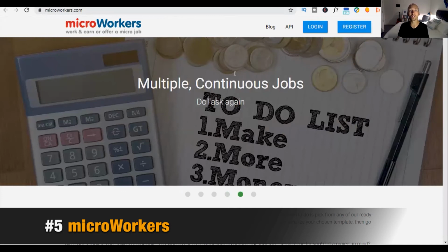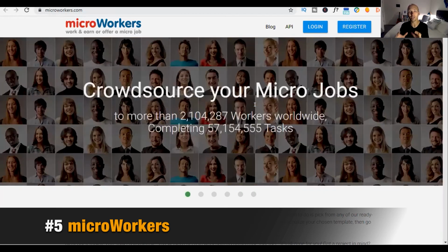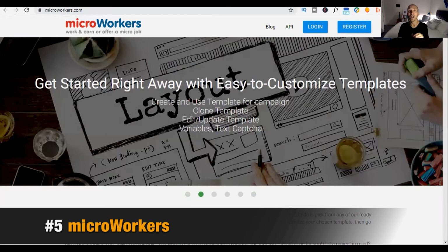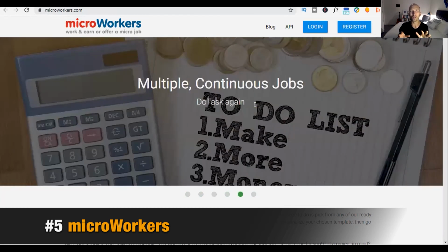Number 5, microWorkers. So microWorkers, as the name infers, is a micro-tasking site, and they offer a range of opportunities, and a sizable portion of those may incorporate data entry. Not all of them, but many of them do. So the way their payment system works is that you complete jobs and let your payments accumulate, and when the payout limit is reached, the money is sent straight into your account. They have a minimum payout limit of $10 per payout. But sometimes you need to be a little bit careful of trick jobs offered through microWorkers.